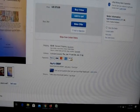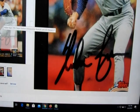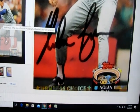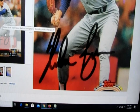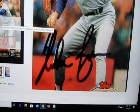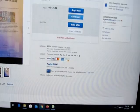So we're going to move on to a couple more examples here. Here's a Nolan Ryan autograph, and you can see this Nolan Ryan has some very, very big problems. If you've ever collected a Nolan Ryan autograph, you'll know exactly what I'm talking about. Just by looking at this, you can tell that's not a real good Nolan Ryan.